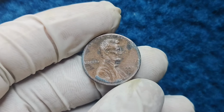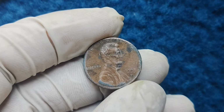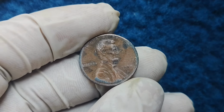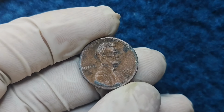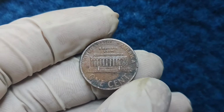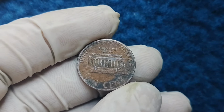Hey there, fellow coin hunters. Ever dig through your pocket change and wonder if you're holding a hidden fortune? Well, today, I've got a wild story for you about a humble little penny from 1993 that could make you a millionaire. Yes, you heard that right. A single 1993 D Lincoln penny has been valued at a staggering $1.30 million.